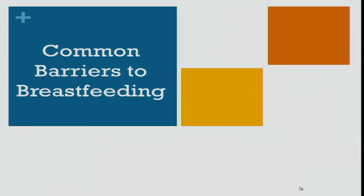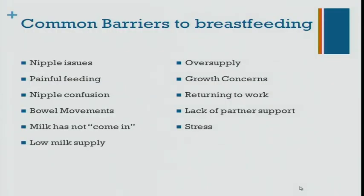So there's a lot of barriers, I believe, to breastfeeding. A lot of reasons that mom decided to switch to formula. So I chose to talk about these because I hear about these a lot in clinic, and these are just ways that you can help mom and support mom through her breastfeeding journey. So these are some of the issues we're going to cover.